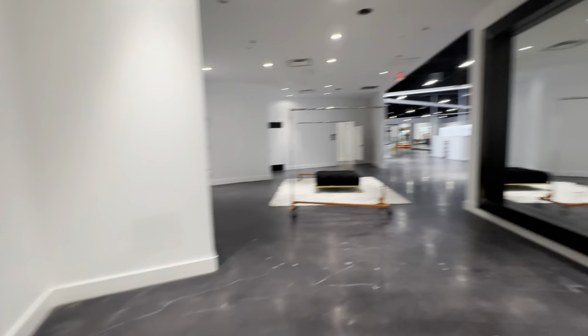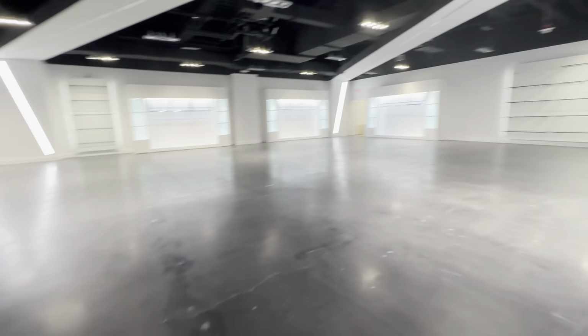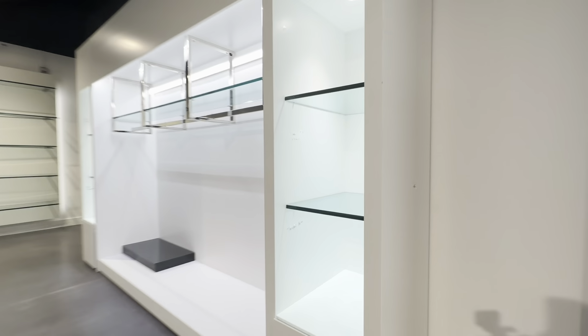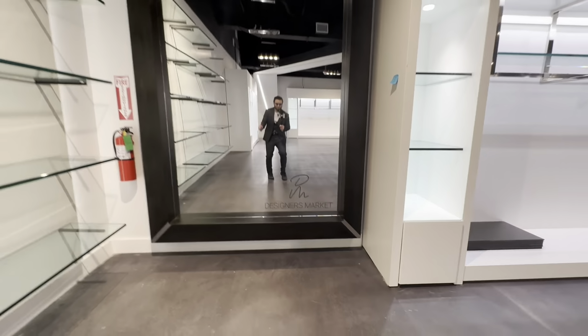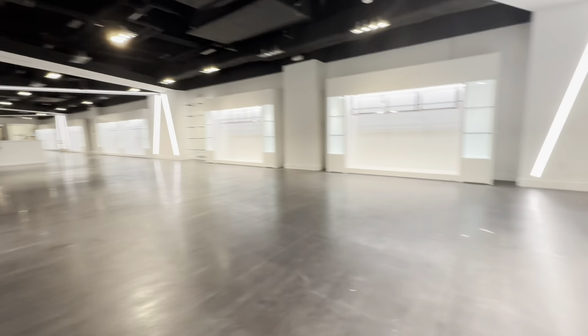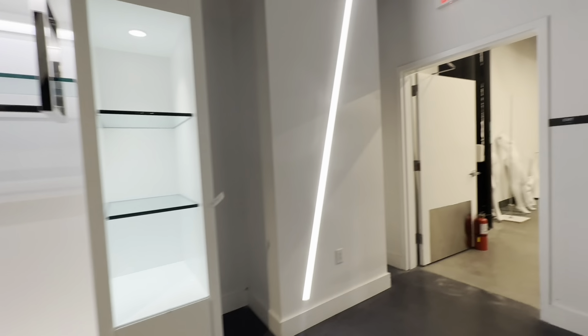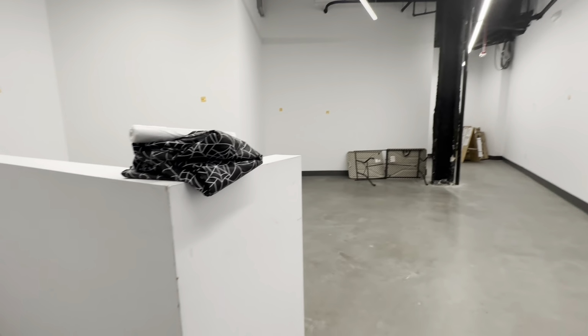We have the storage room over here. This is what 9,000 square feet looks like. This would be great for any major retailer, furniture store. We have our exit back over here.